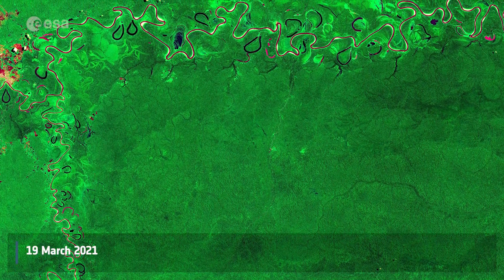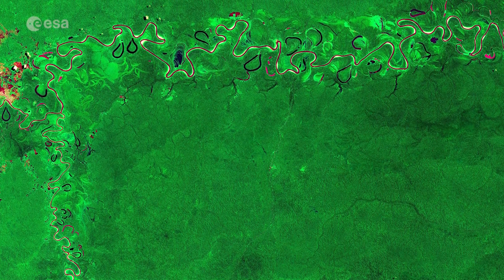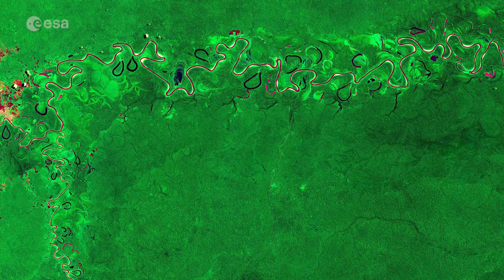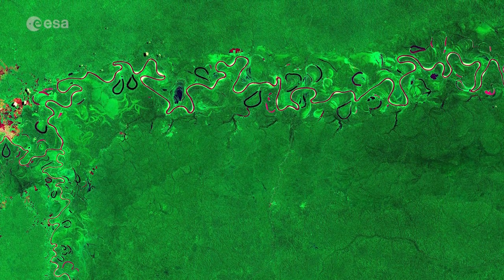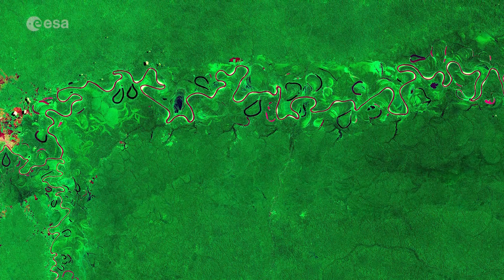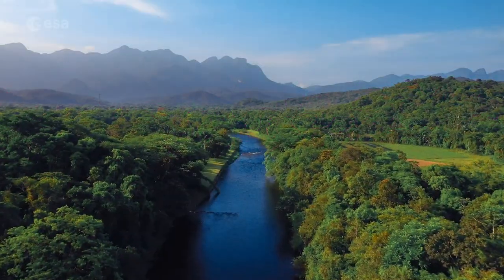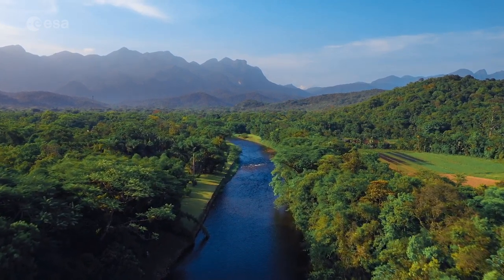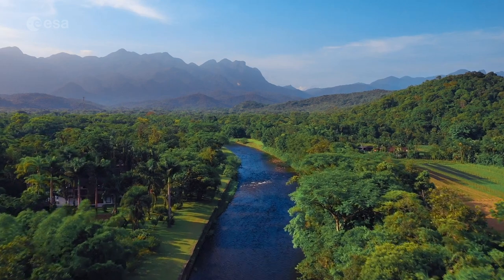Today, the Copernicus Sentinel-2 mission takes us over part of the Amazon rainforest in the Amazonas, the largest state in Brazil. As its name implies, the Amazonas is almost entirely covered by the Amazon rainforest, the world's largest tropical rainforest with an area of around 6 million square kilometers. The Amazon is the world's richest and most varied biological reservoir, containing several million species of insects, birds, plants, and other forms of life.